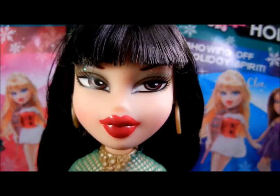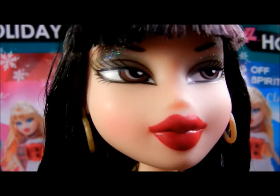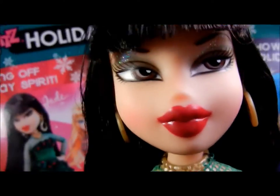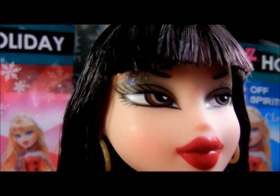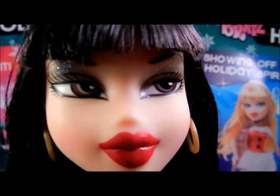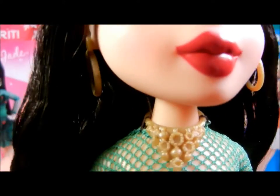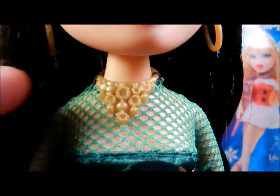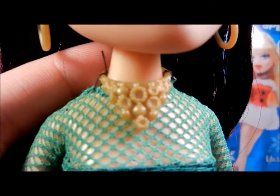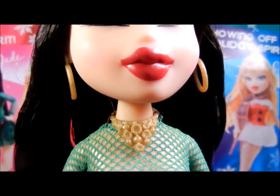Up here is Jade. Her makeup is really bright, beautiful. She has really dark red lips and then glittery green eyeshadow, and her eyes are just brown with a little lighter brown highlight. For earrings, she has these gold hoops. And for the necklace, I love that all the dolls are pretty well accessorized in this line. She has this cute little golden beaded necklace. Well, it's molded, but it's supposed to look beaded.